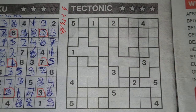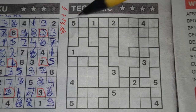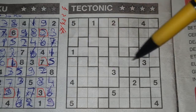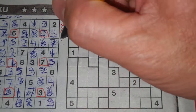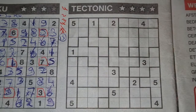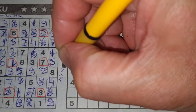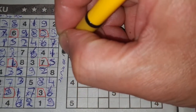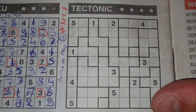4324. And before I start, I always count the printed digits. Well, this one, I believe, has 13 printed digits. Could be an easy one, could be a hard one. Well, Tectonic with four stars, I need 30 minutes or more, if it's really a four stars. Alright, so let's get started.